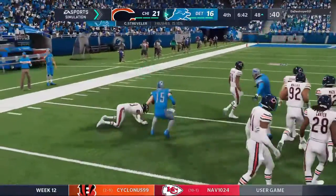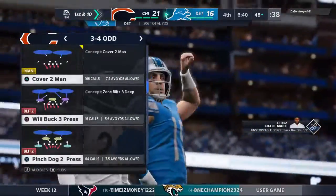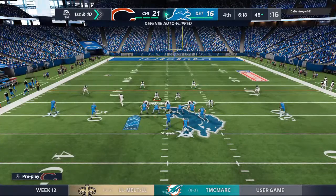To the opposite 48, a big-time gain there on the keeper, using his legs to hurt him. 1st down. So the line of scrimmage moves all the way across the 50 now as they come up 1st and 10.